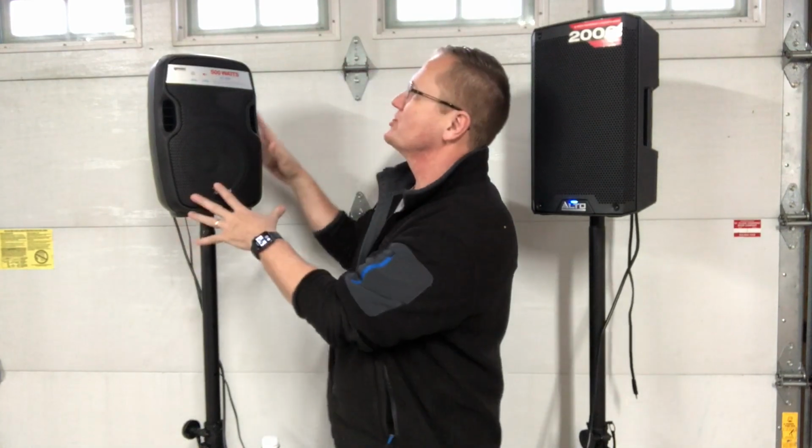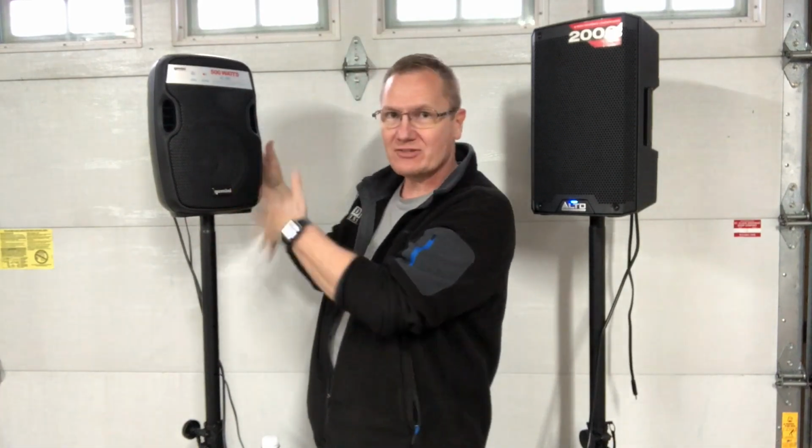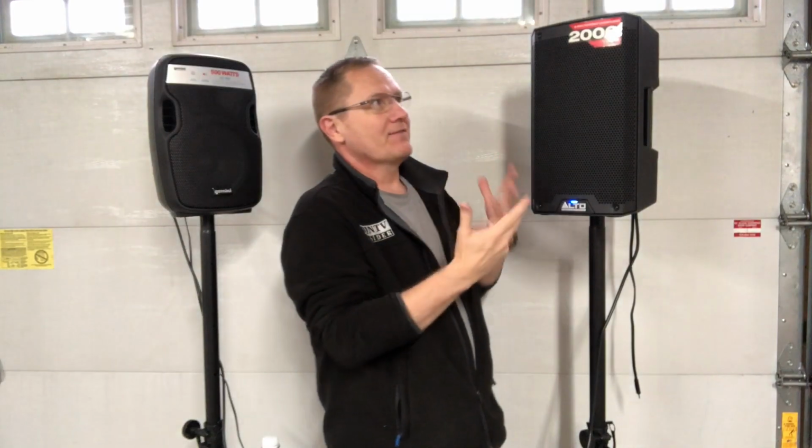Today we're looking at two 8-inch speakers. We have the Gemini. This is the AS-08P. This is a 500-watt 8-inch two-way cabinet from Gemini. Then we're putting it up against an Alto. This is the Alto. This is the TS308, which is the latest version of their TS series. There was a 208. We're up to the 308. 8-inch two-way cabinet. Difference being that this says it's a 2,000-watt cabinet. So we're talking about really two different types of cabinets.